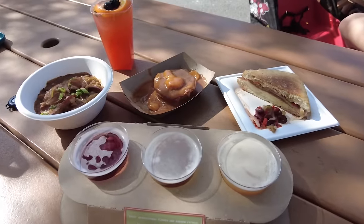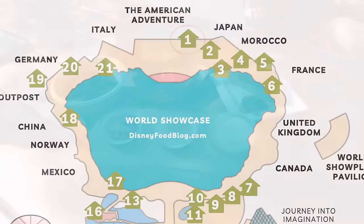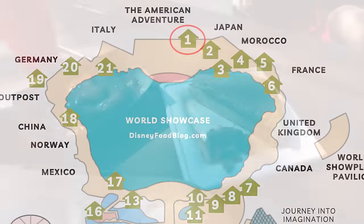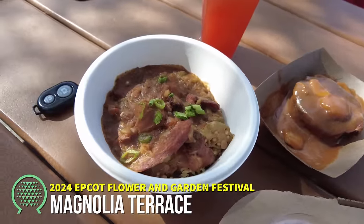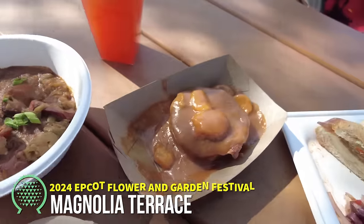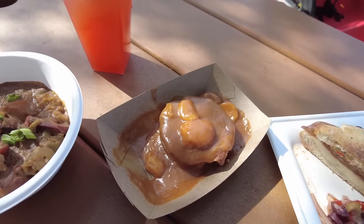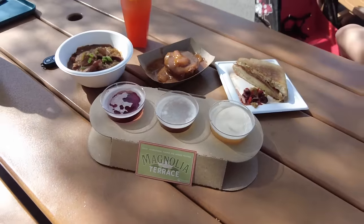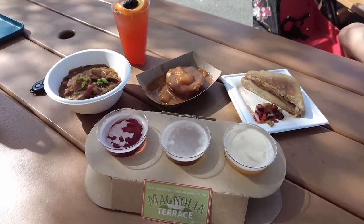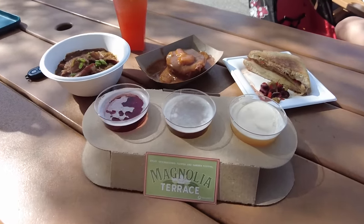All right, and here's a look at our spread for Magnolia Terrace here in the American Pavilion. We've got a muffaletta panini over here. We've got the spicy chicken gumbo. We've got banana Foster's bread pudding, a Bayou cocktail, and a beer flight. Now, all of these items are returning except for the beer flight. There are two new beers in this flight.